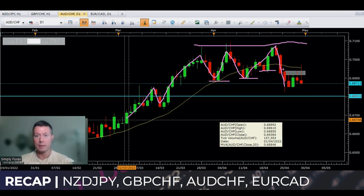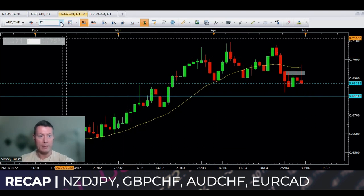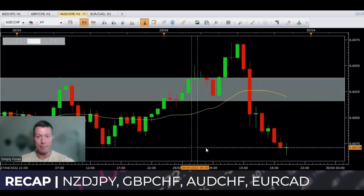So this tells me that price is in a downward trend. And we had this negative candle form at our grey zone, so I just wanted to take it lower down to this blue line. Okay, so shorting this market. Let's look at H1 to see what happened.